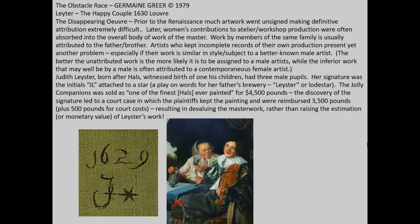If there are female artists, how come we don't know about them so much? Well, for one, they didn't have as much training and they didn't have as much access to the commissions. But another issue comes up in that over time, objects are not always in meticulous condition or kept good records of. So this painting that you see here at the bottom of the screen, right to the left of it included the actual signature and date. And that signature is definitely Judith Leister's signature.